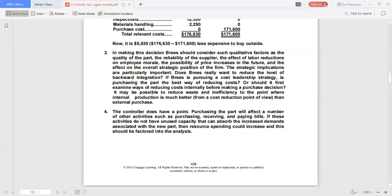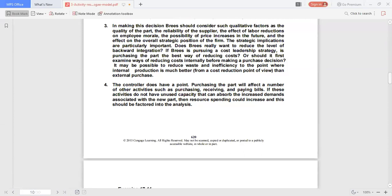After reviewing the special study, the controller made the following remark: this study ignores the additional activity demands that purchasing would cause. For example, although the demand for inspecting the part on the production floor decreases, we may need to inspect the incoming parts in the receiving area. Will we actually save any inspection cost? Is the controller right? Okay, so this time you have to determine if the controller is right or not. So here the question is, is the controller right?